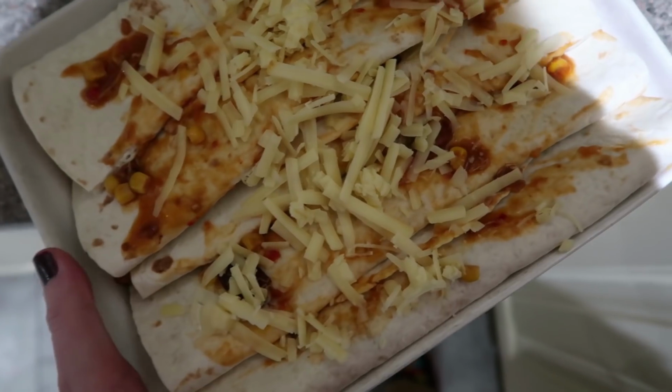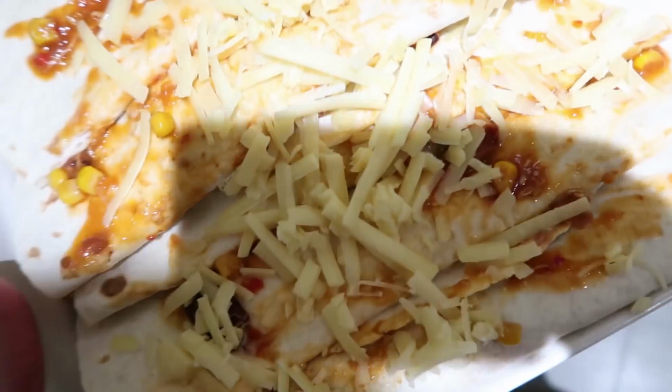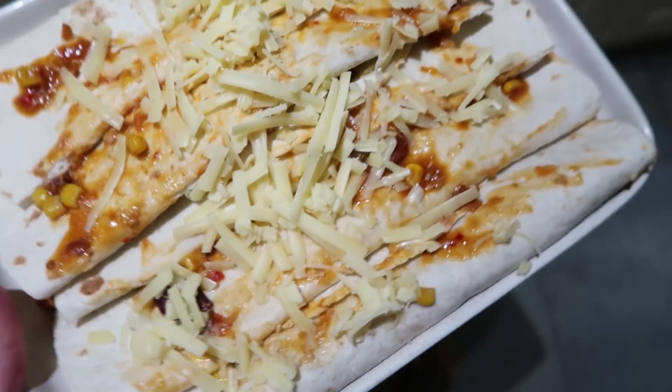Let's get cracking. Here we go, enchiladas all ready to go into the oven. Excuse the nursery rhymes in the background. The TV is on very loud. So I'm gonna put that in now and just do some rice to go with it.